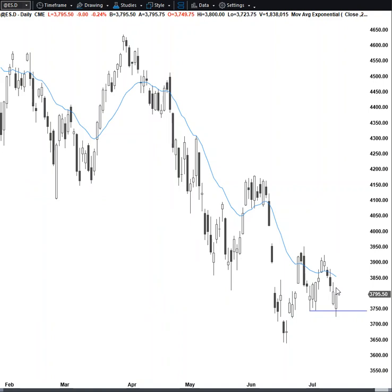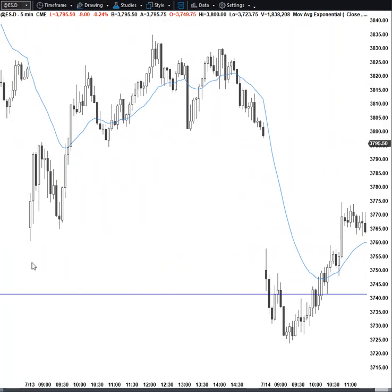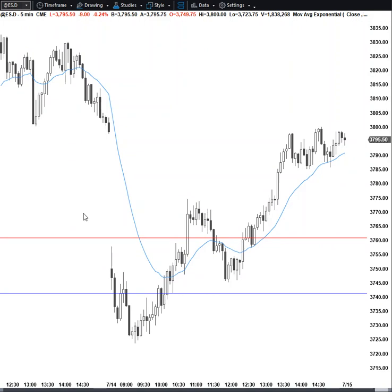So on the open, I thought it was reasonable for the market to test these lows and see what's below it and possibly reverse up. Although I didn't obviously expect this big of a bar today. And there's the low of yesterday. So overall, we had a trend from the open, I'd really call it just a two-legged sell climax.